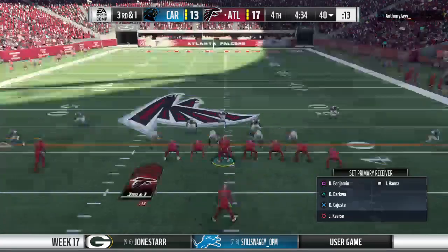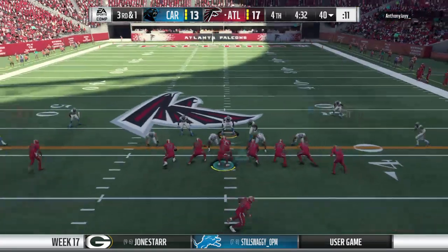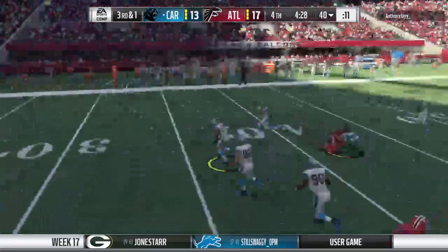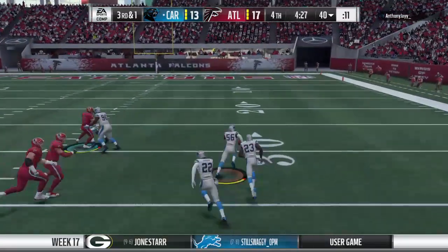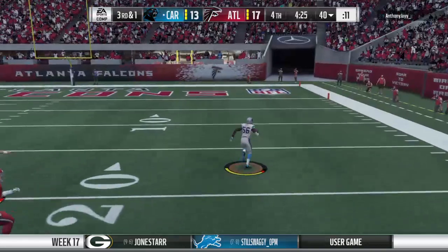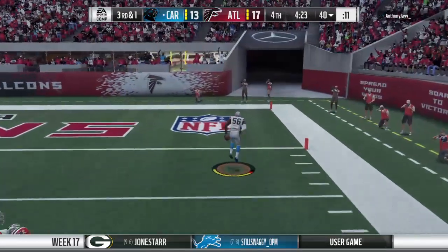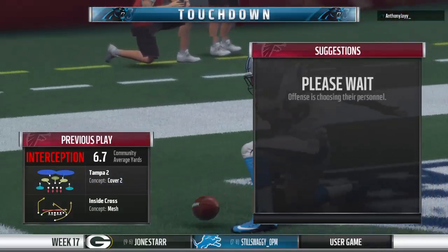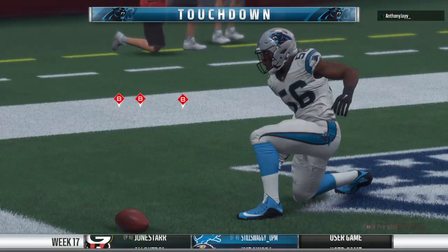All right, now, look at 56. Look at 56. Back to throw. And look at this. They get the turnover they needed. It's intercepted. Picked off around the 37. And he will bring this one back. It's a pick 6 for a Panther touchdown.